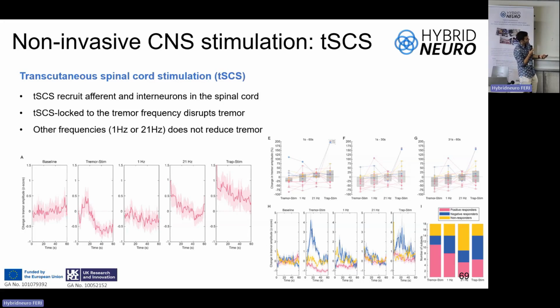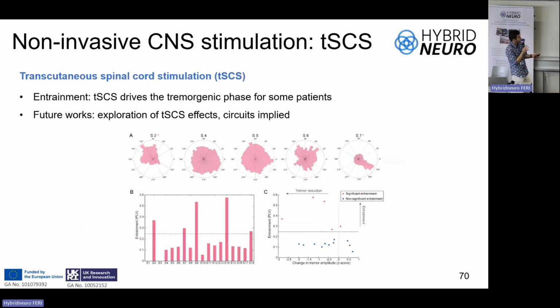When we separate the results into subjects that were responsive and non-responsive, 11 out of 18 subjects actually showed this tremor reduction. There were a couple of them for whom the tremor went crazy, because not everyone likes the stimulation. That should be true. The average tremor reduction compared to the baseline levels was around 25% while the stimulation was applied. Here, there are no acute plastic effects at all.